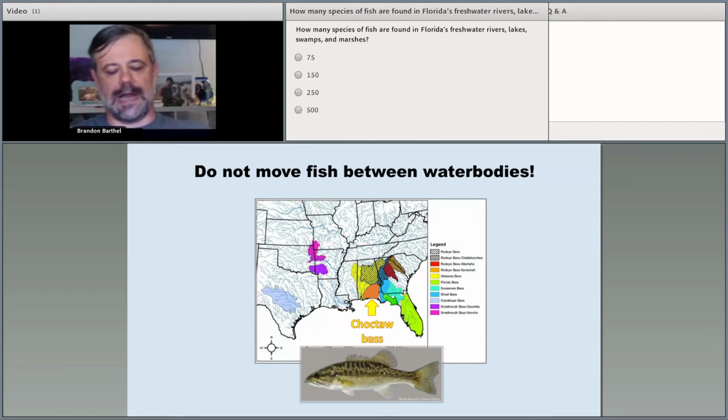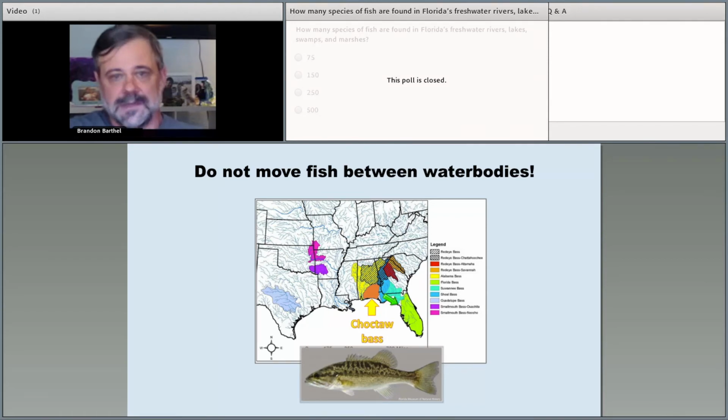So it is very important not to move fish between water bodies when you are fishing. Doing so can destroy fish populations that you are trying to catch. So one of the main things we want to take away from this presentation is to leave the fish and animals that you interact with in nature where you found them and try not to move them around, because that mixing can cause big problems for us when we're trying to conserve these species.